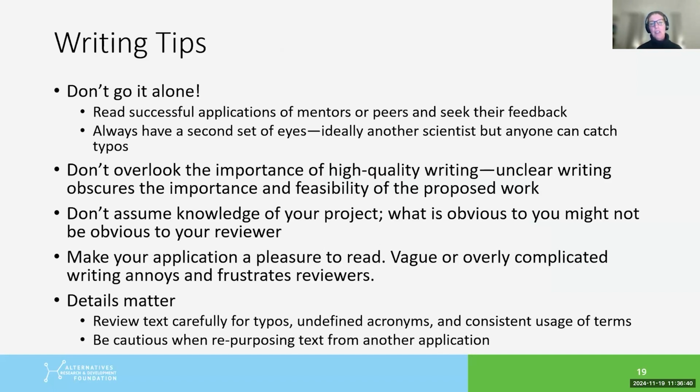It is not that type of project. It really should be a collaboration with the people who are guiding you or training you. And then always have a second set of eyes on, frankly, any writing project, but especially a grant proposal. If you can have another scientist, that's great. Doesn't need to be someone who knows your project. Sometimes it's better to have someone who doesn't know your project because they can help point out places where you might have assumed knowledge that not everyone will have. But anyone can help catch typos. So I think it's always really important to make sure that at least someone else has read it before you submit it.